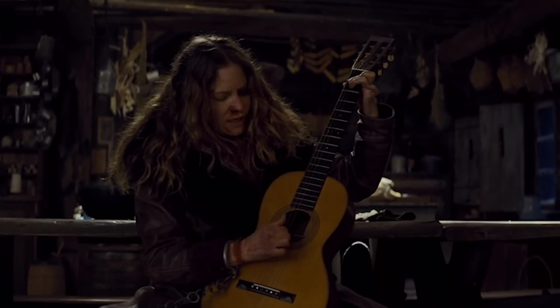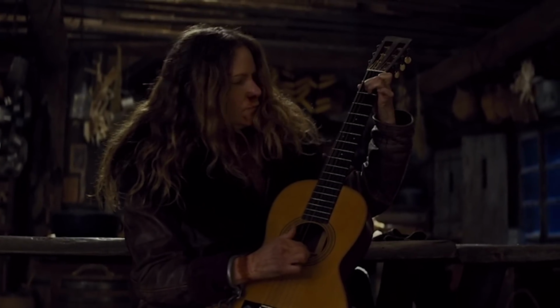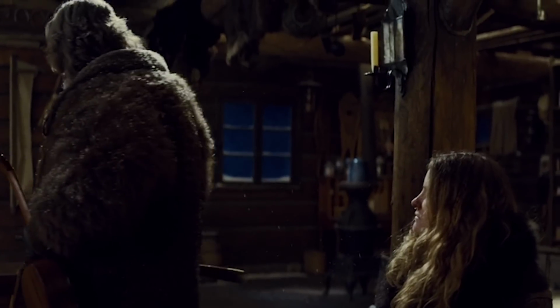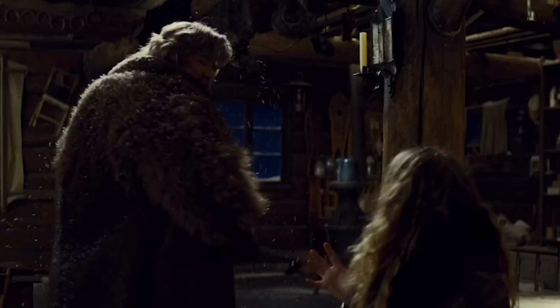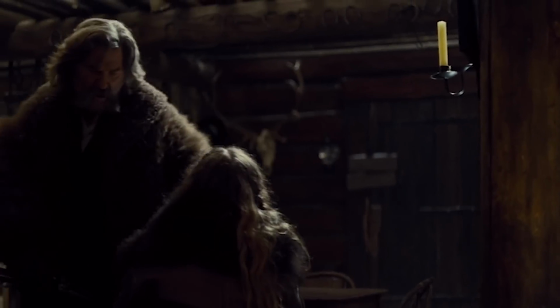Jennifer Jason Leigh in the movie The Hateful Eight plays an antique Martin guitar from the 1860s. Kurt Russell takes it from her and smashes it to pieces. Apparently, when they filmed that part, the property master hadn't swapped out the real for the fake, and Mr. Russell accidentally killed a piece of history. I read that he felt really terrible about it and even got teared up.